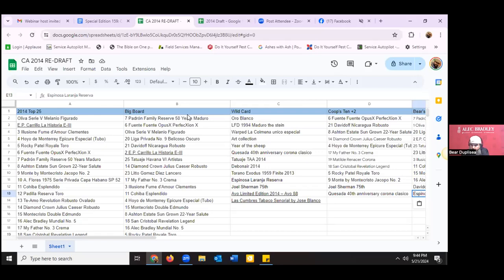Tatuaje, I thought I placed it perfectly. I wanted it at number 5, and I got it at number 5. I figured that's where it was going to fall because I knew one of us was going to pick some of this stuff that was in here. It was either going to be the Tatuaje or Diamond Crown. I was going to get either one. I didn't think I was going to get both. And I got one of them, so that was good.